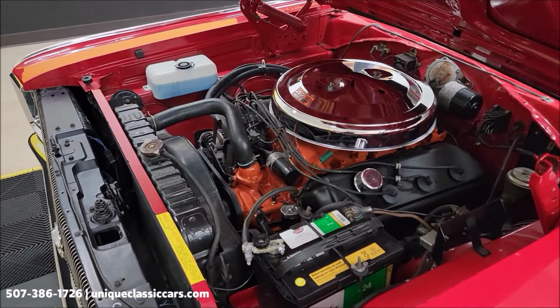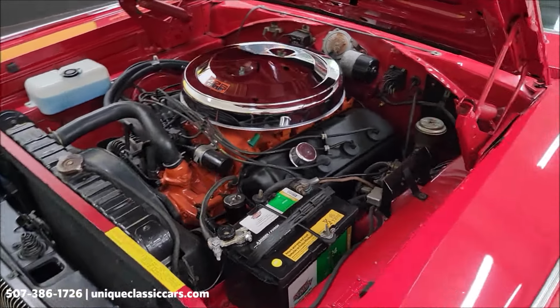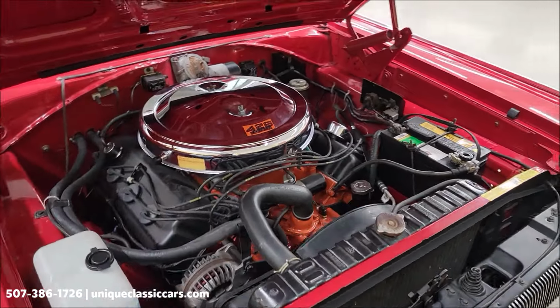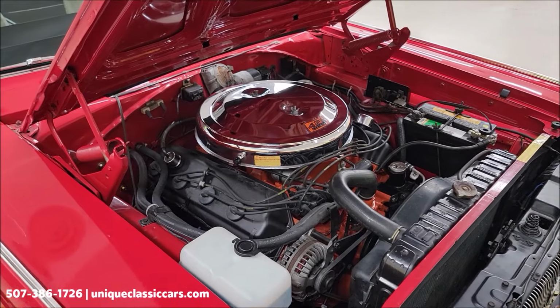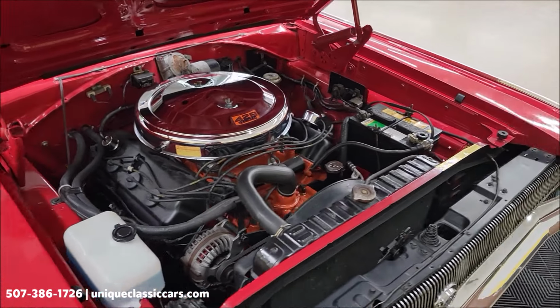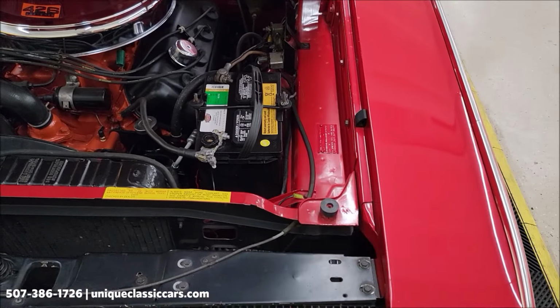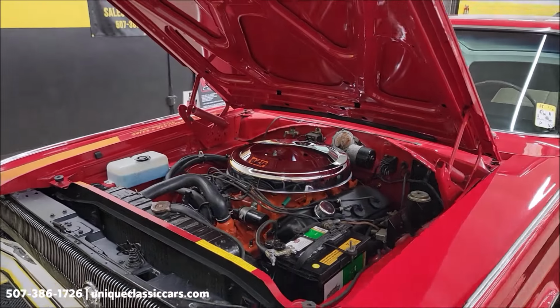Here it is. 426 Hemi, dual 4 barrels. Power steering. Pretty stock looking engine bay. Nice sounding, nice looking. Fender tag will be in with the still pictures right over here. This would be a fun one, folks.